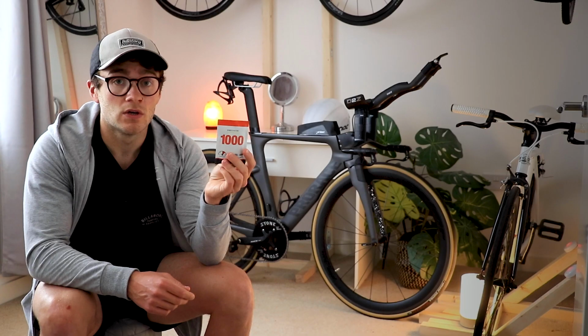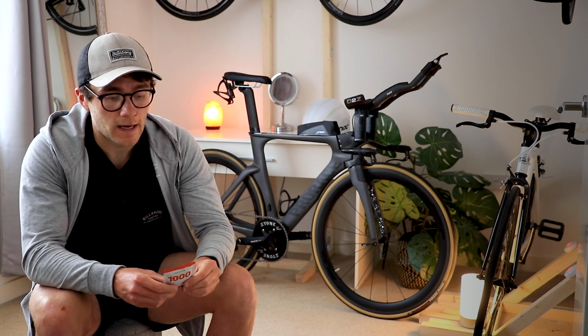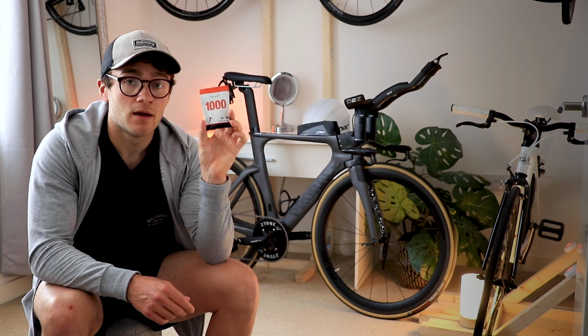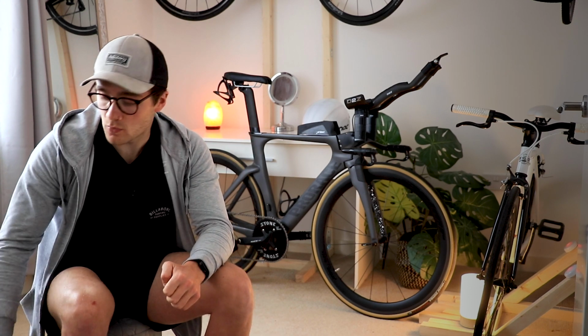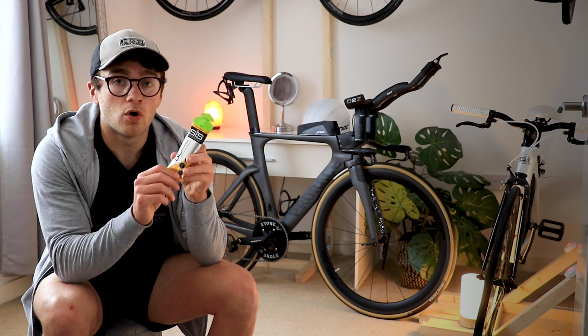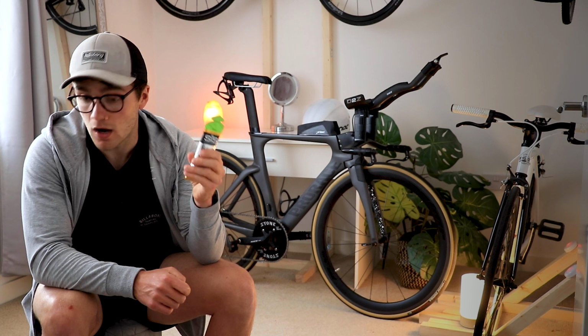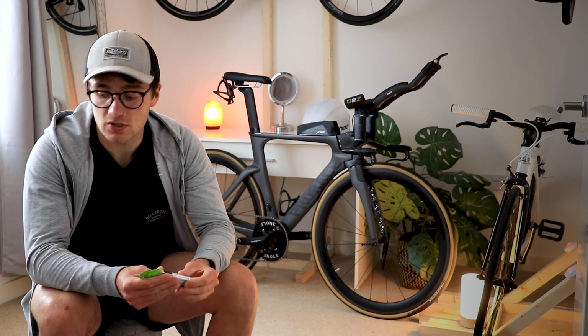This is 1,000 milligrams of sodium, so it's quite a strong sodium ratio, I suppose. I'll be putting that into about 500 ml of water and sipping on that the morning of race day. And then coming out of the swim, one more gel. As soon as I get onto the bike during transition, I'll have another gel. That's just to top me up from whatever I've lost from the swim.